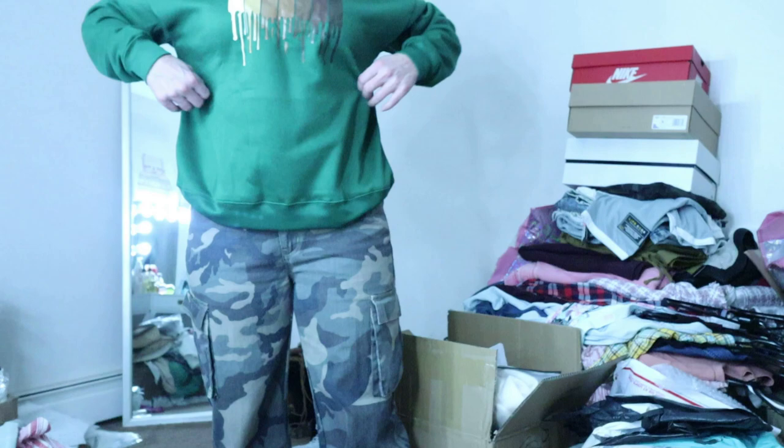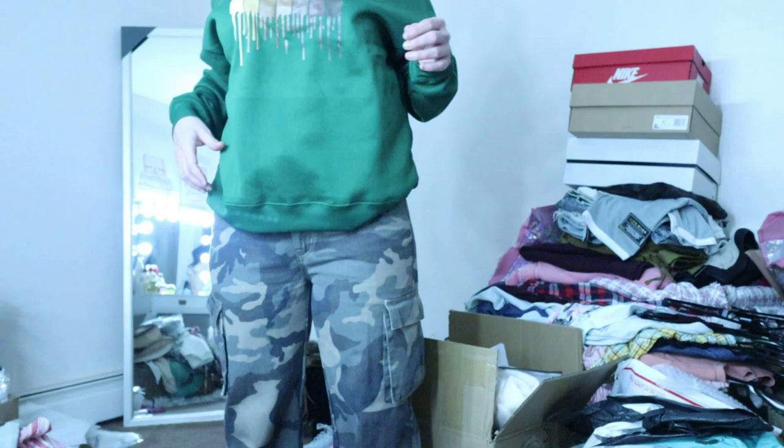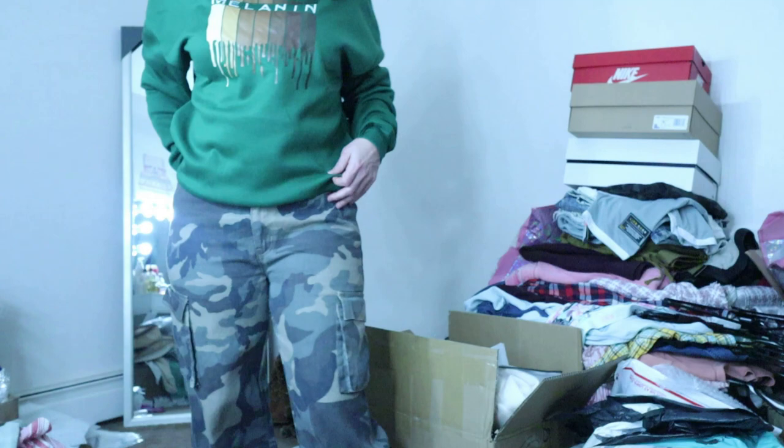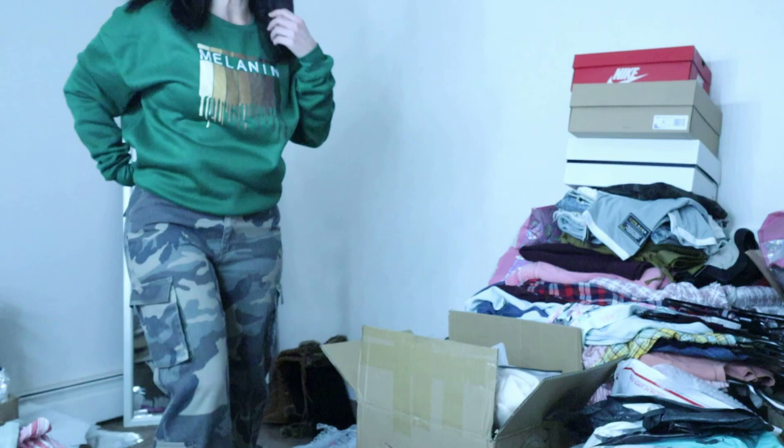Okay, guys, I got this in a medium. If I would've known it was going to be this big, I would have ordered a small or extra small, because it's really big. I would have wanted it to fit like this. This is that shirt that says melanin. Let me see how far, let me see.